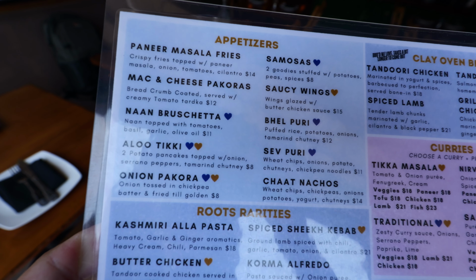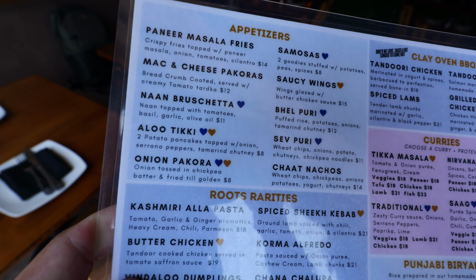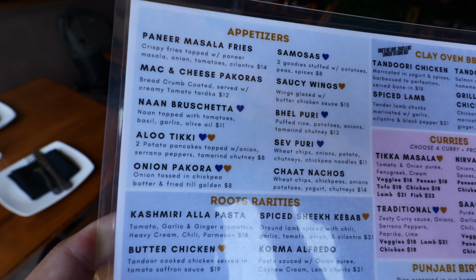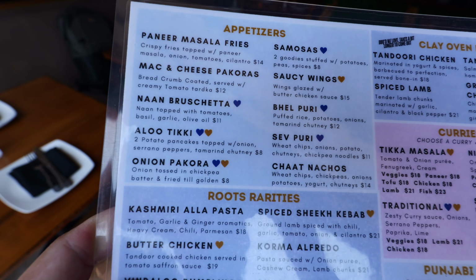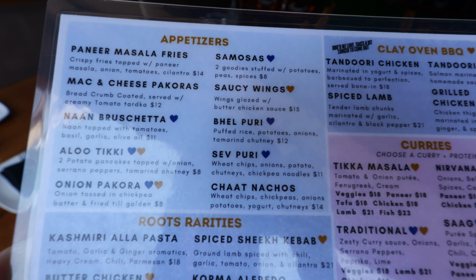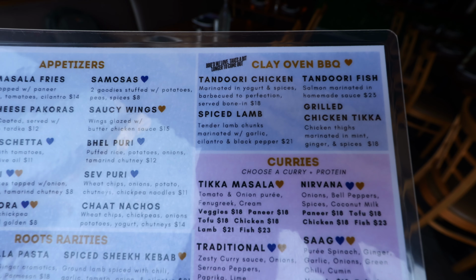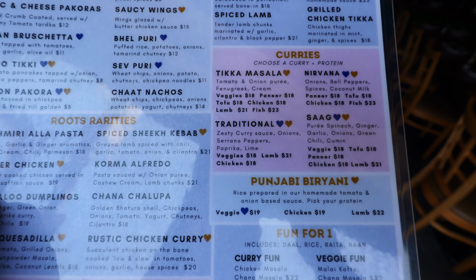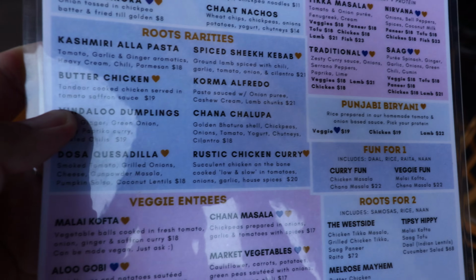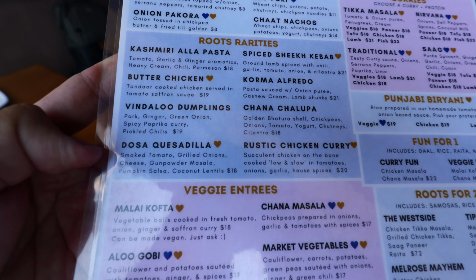See, paneer masala fries? I don't think I've seen that before. Oh wow, a lot of innovative stuff. Like the naan bruschetta too. Yeah, as you can see, not your typical Indian food, but I heard that it is super awesome. But they do have a lot of very classics like the samosas, tandoori chicken, grilled chicken tikka, and then you also have your curries, which I love. But then they also have the Roots rarities.